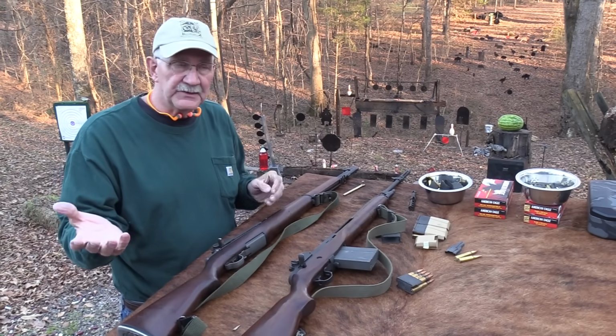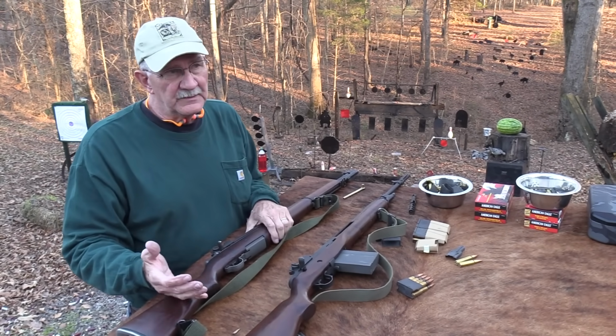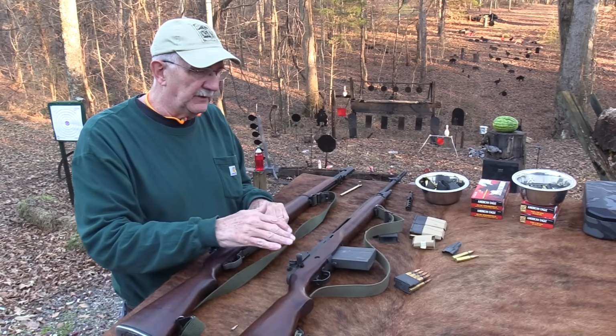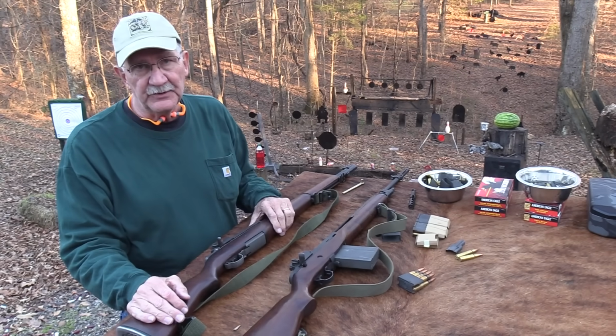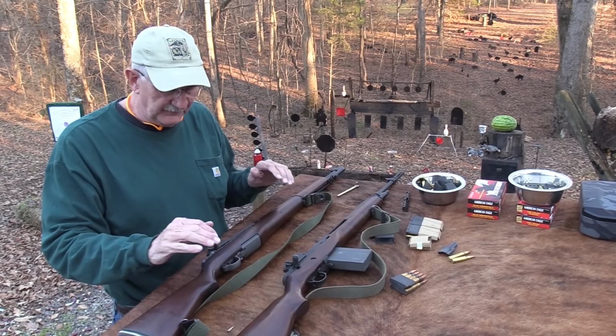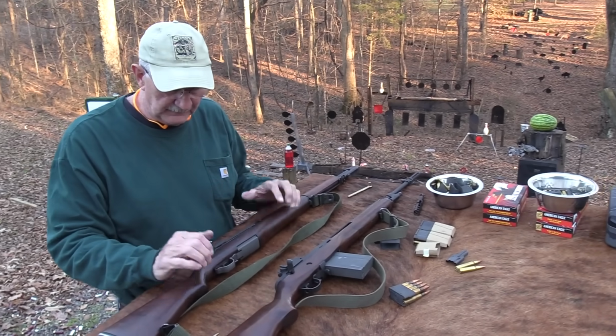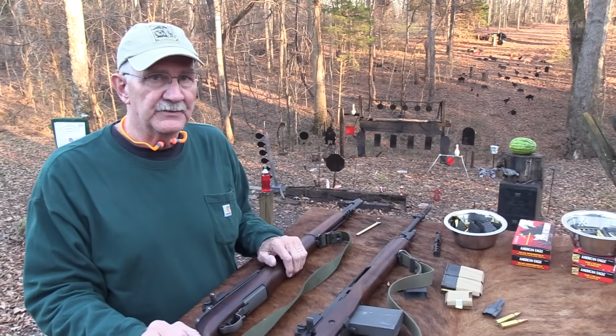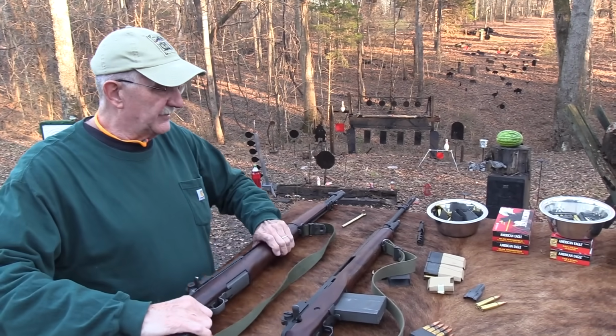And 30-06 is probably not quite as inexpensive or available as .308, but they're both going to cost you to shoot if you're going to shoot them much, right? And if you got a really historical Garand, I don't know if you'd want to wear it out by shooting thousands of rounds through it. So it kind of depends on what you're looking for.